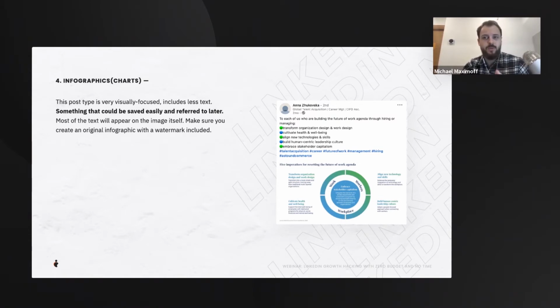Again, the reason why I'm showing all these types of posts here is because if you're doing the same post again and again, it's kind of boring for the audience. So if you're shuffling those posts with different types of posts, then you're creating more engaging content here. All right, so I'm going to stop here for this post, and I want to do a quick poll.